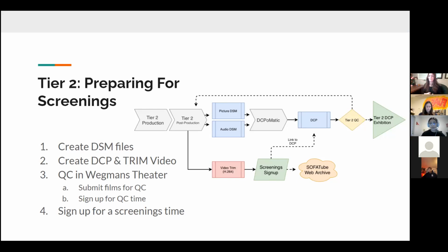With these two digital source master files, you will be able to package them through a software called DCP-o-matic that is also in all the lab machines. And we also have presets for that, so you don't have to worry too much about the settings. That packages your picture and audio DSMs into a DCP.